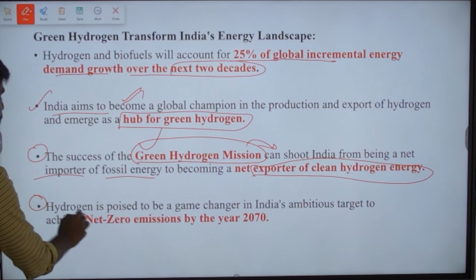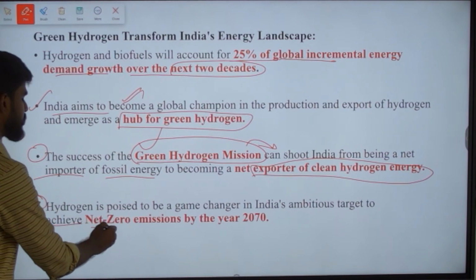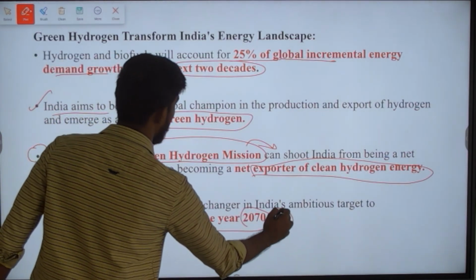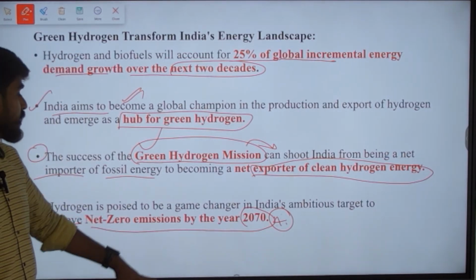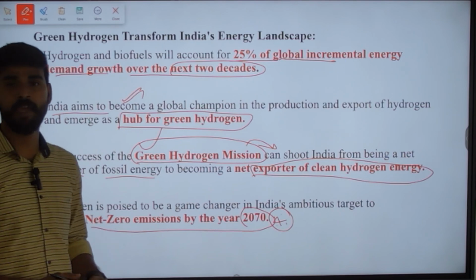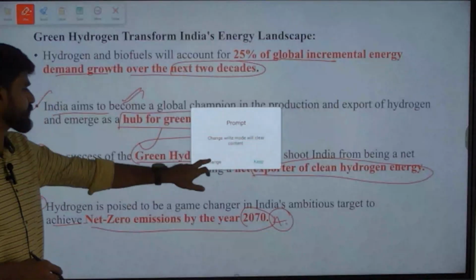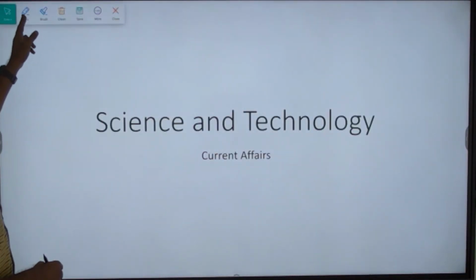Okay. Next, hydrogen is poised to be a game changer in India's ambitious target to achieve net zero emission by the year 2070. This is important. All these years are important. So India aims to become a net zero emission country by the year 2070, and green hydrogen will pave a great way for it. Okay. So this is it with that particular news.